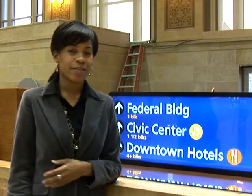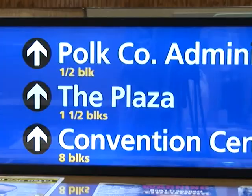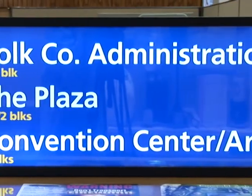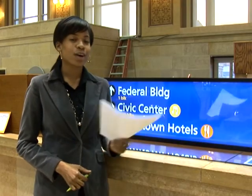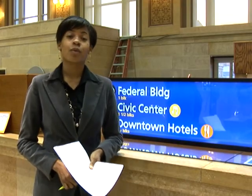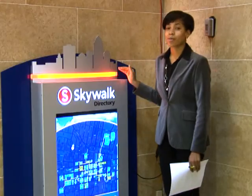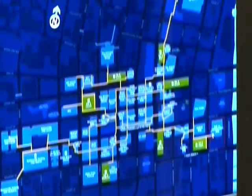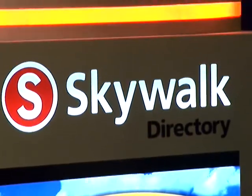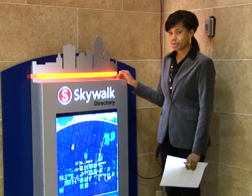This is the overhead traffic sign that goes in the skywalk. It highlights popular destinations and how far you are away from those buildings. Both the red sidewalk access sign and the overhead traffic sign will be illuminated with LED lighting. It's energy efficient. This is the skywalk directory map. These maps are mounted within the skywalk at several locations. As you see, it has the entire skywalk system on it, and they even have touchscreen capabilities.